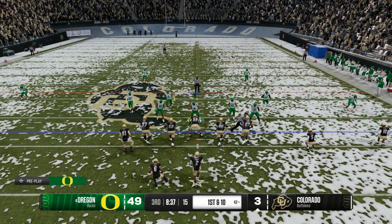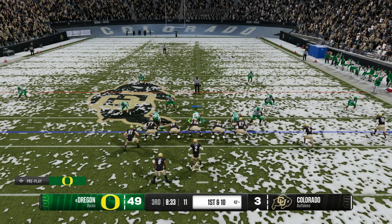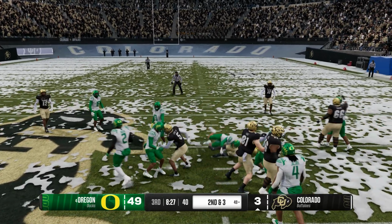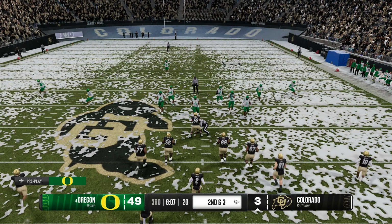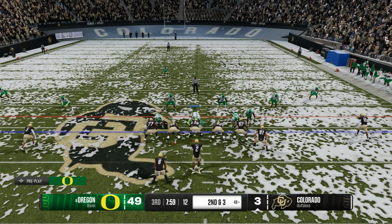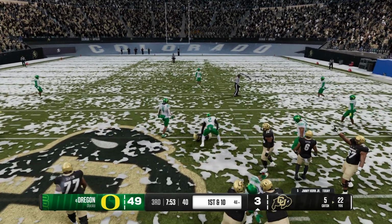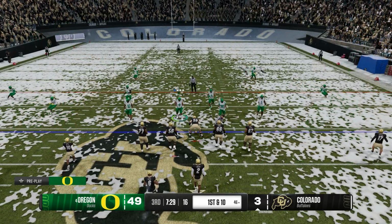And the Buffaloes have it with a 1st and 10. White 29. No doubt. Turn it. From the gun, the running back has it. And he'll find enough running room to get it just short of midfield at the 49. Good spot after that 7-yard pickup on 1st down. It's 2nd and 3. Catch in the middle, it's Horn. And he'll be marked down, but he's got enough to move the chains.